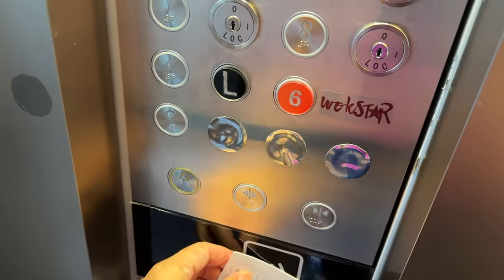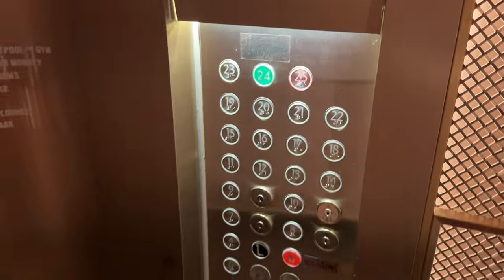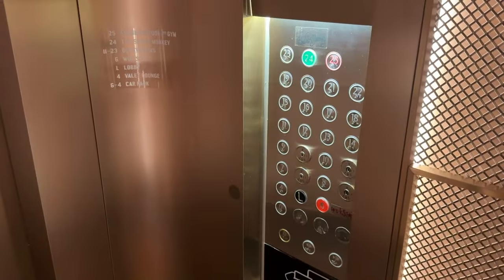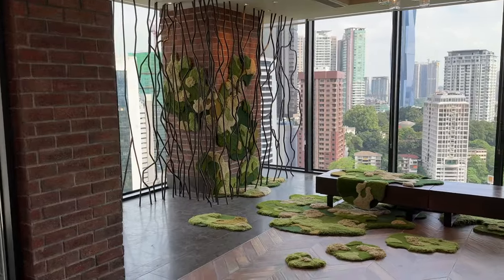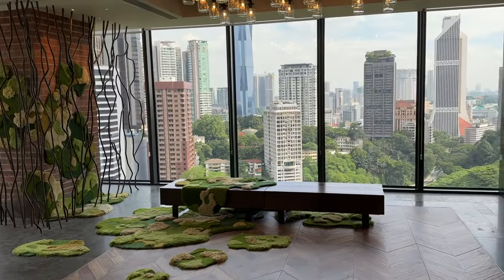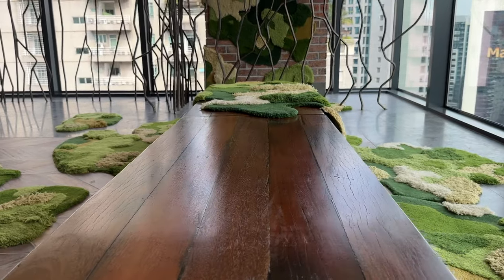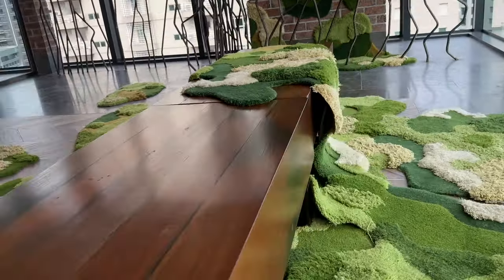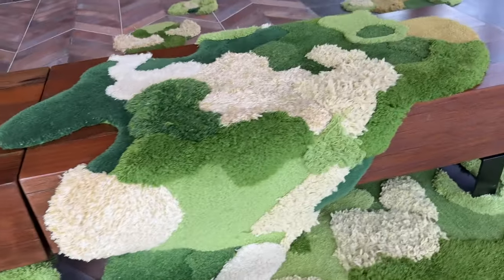Let's look at the facilities in the hotel. All facilities are located at the top floor, which is at level 25. As soon as I come out from the lift, there's this beautiful glass window in front overlooking the KL city skyline. There is this bench covered with carpet that looks like moss, which incorporates their concept of hotel on the park.